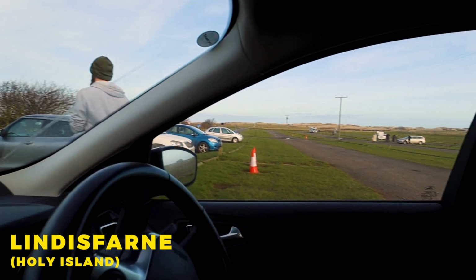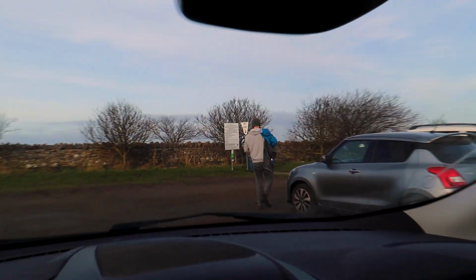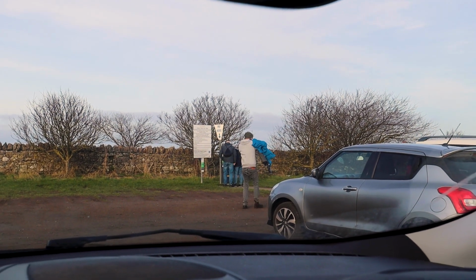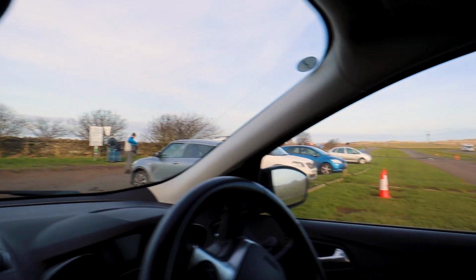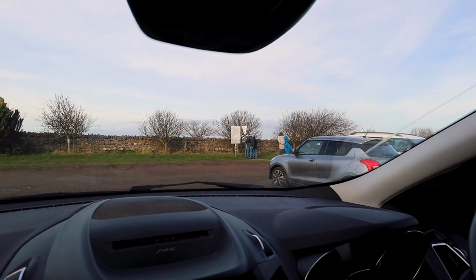This is the car park that you park in at Lindisfarne. It's a National Trust car park, but even if you're members you have to pay here. So Adam's just gone to pay. I think you can use cash or card. And Luna's crying, she can't wait to get out. Yeah, it's a huge car park. I expect it gets really full in summer, but in February, lovely and quiet.